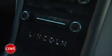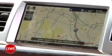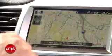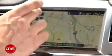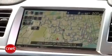Now, inside our MKS is a relative tech toy tour de force. Navigation with hard drive, THX audio system, and Sync. Let's start with the navigation. It's a good-looking system. Of course, everything on this car is touchscreen. The good thing about that is the buttons are all nice and large. Ford's always had a good touch for large touch zones.